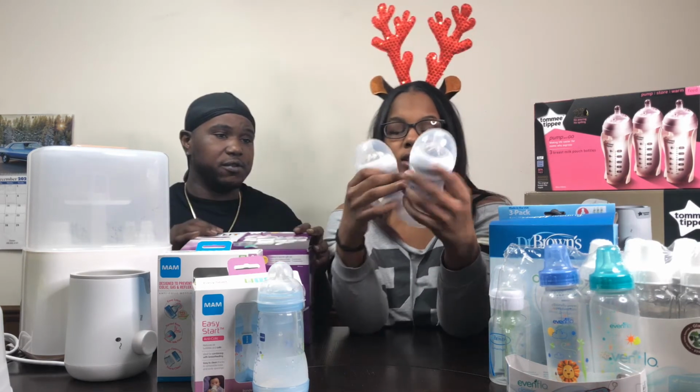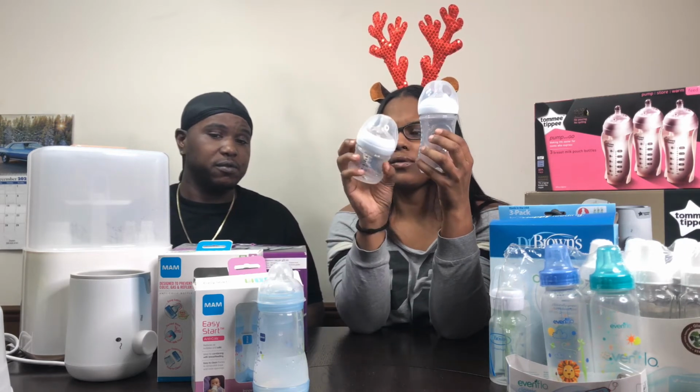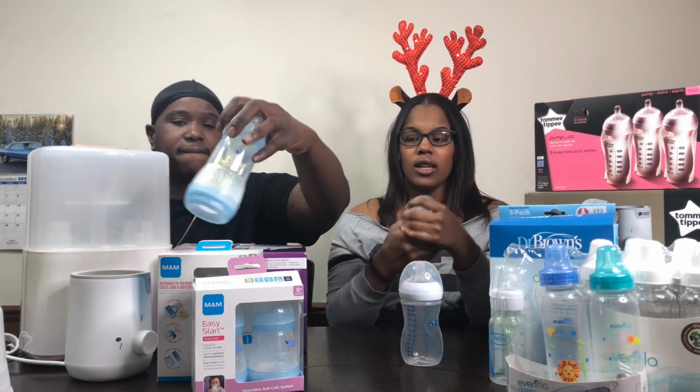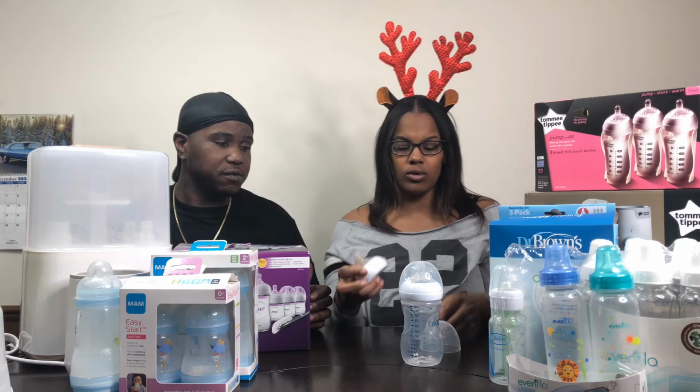But these are the bottles. This is a 9 ounce one, and this is the 4 ounce one. And he latched onto these good. Like, he liked these a lot. And the nipples have numbers on them. Like, this is 2. This one is 1. And I believe that's just the flow, like how fast the milk comes out of it. But it's really cool. Only, 4.